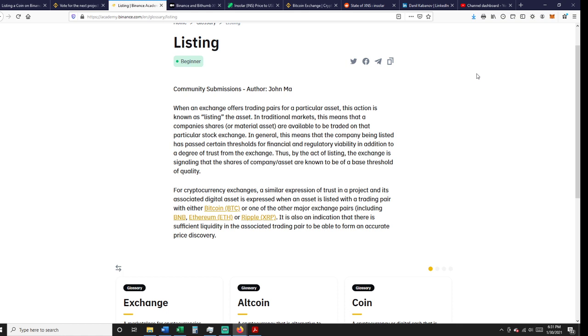They build liquidity. In general, this means that the company being listed has passed certain thresholds for financial and regulatory viability, in addition to a degree of trust for the exchange, like Binance. Thus, by the act of listing, the exchange is signaling that the shares of the company assets are known to be of a base threshold of quality.